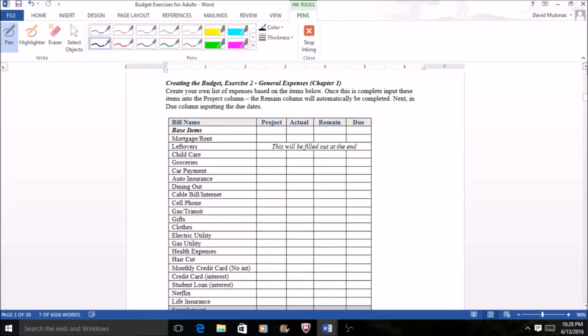We are in exercise number 2 of creating the budget. We are going to go over general expenses. We just went through modifying the income so that your paycheck lines up to the schedule, so that you know what kind of money you can have for bonus checks and the money you're going to live off on a monthly basis.